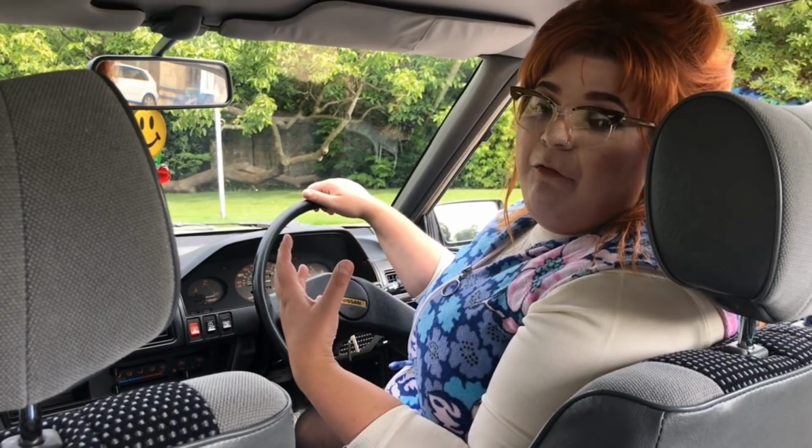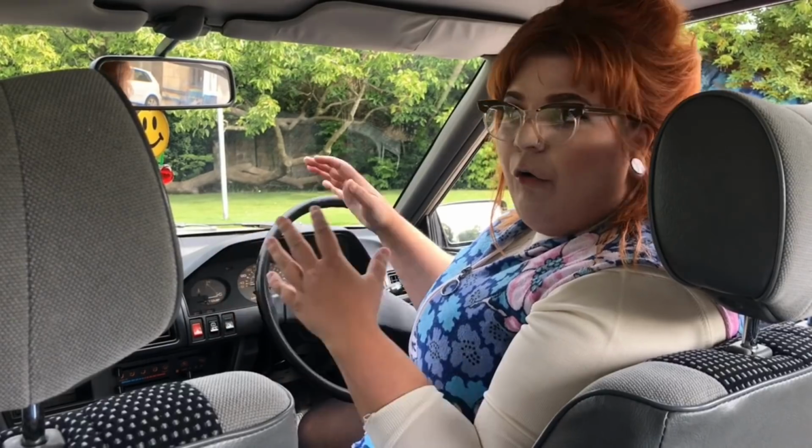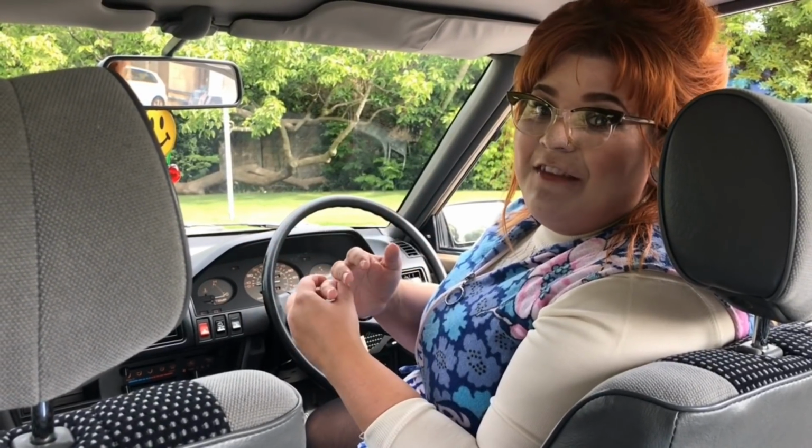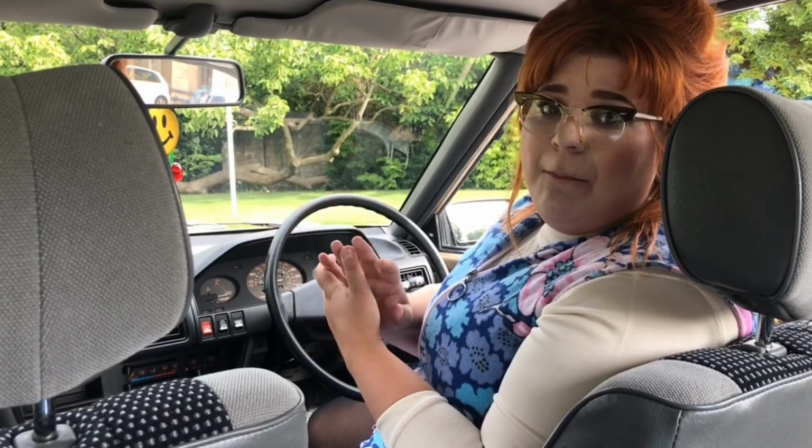If you saw me do the Nissan Bluebird, you'll know that I fell in love with it. So in my quest to cover all things Japanese, I got offered a Nissan Cherry and I couldn't help but drive over today and give it an amazing review. I mean, it's not only a Nissan Cherry, it is gold.